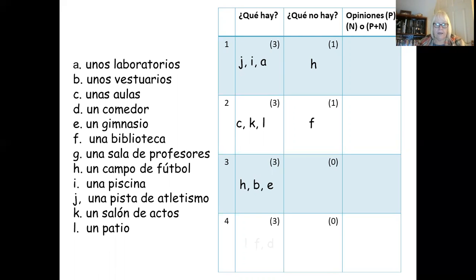What didn't this school have? Oh, maybe there was nothing. Maybe it didn't mention anything. Okay, I think it was only H, B, and E that was mentioned. Okay, number 4, L, F, and D. Un patio, una biblioteca, un comedor. Not sure if it didn't have anything. No, there's only things that it had that was mentioned.